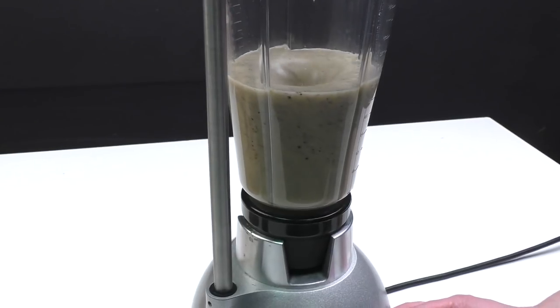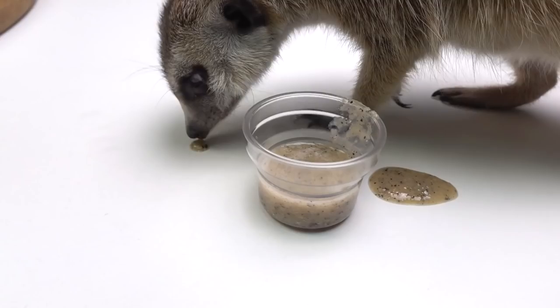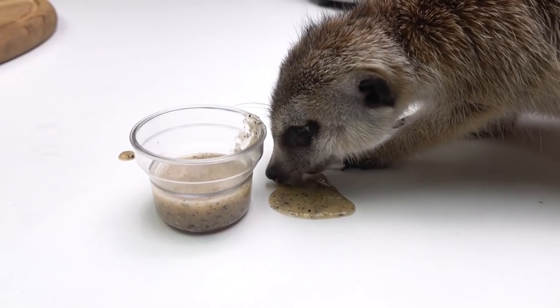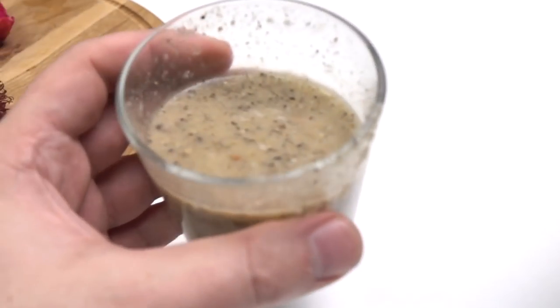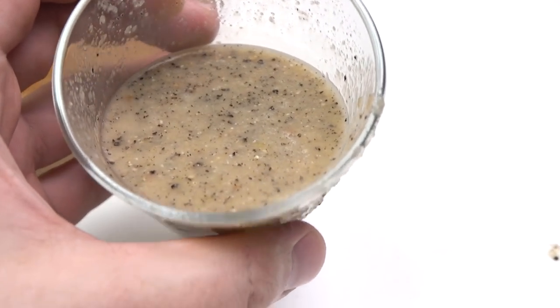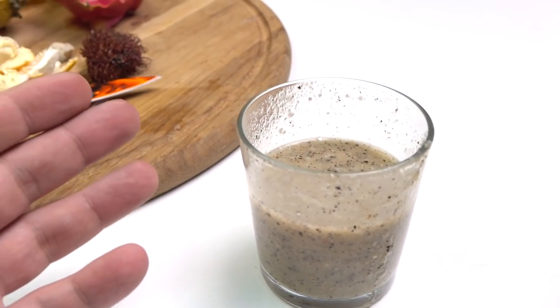Before and after. Smells great. So let's try what we have. At first I'll treat Timon. It seems he doesn't need dishes. You know what? Very tasty and nutritious. Now I'm full of energy to jump on a trampoline. That's really tasty. And that's it for today.